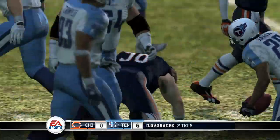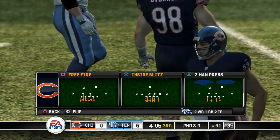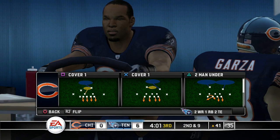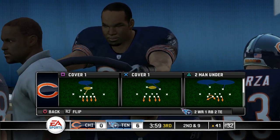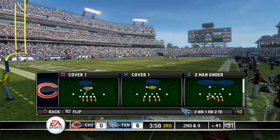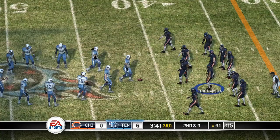Tackle was made by Dvoracek. And that's why you send all those guys to plug up the holes, and that time there were no holes, really, and he was lucky to get anything on the play. Second and nine.